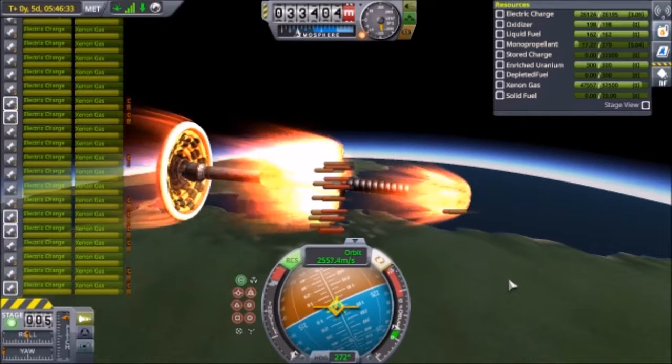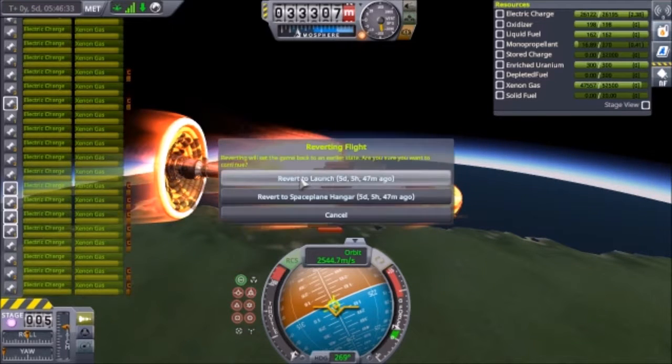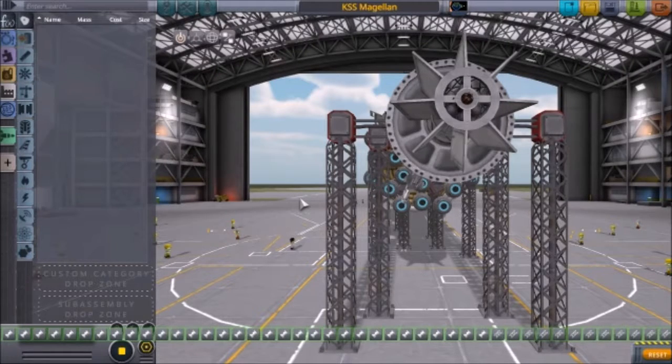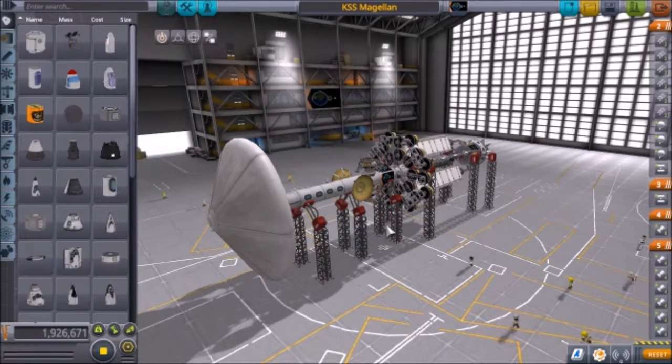Well, why don't we put this thing out of its misery? Yeah, that was not good. That was not good. All right, redesign is in order. Sorry, redesign is in order.